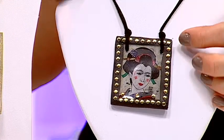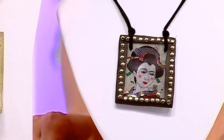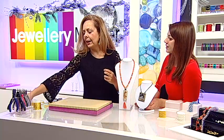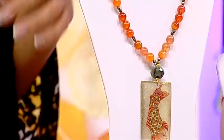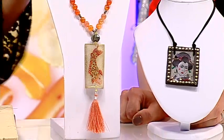Absolutely beautiful. You've used polymer clay on this one as well, haven't you? I've used polymer clay on that one, and these are super simple to do. These were in the kind of colours that I was using here, and it inspired me, with the tassels on the end of the strands that we've got, and also because the colours seem to be quite Japanese. So I thought I'll do a couple of pieces in shrink plastic just to show how you can make them very high end.